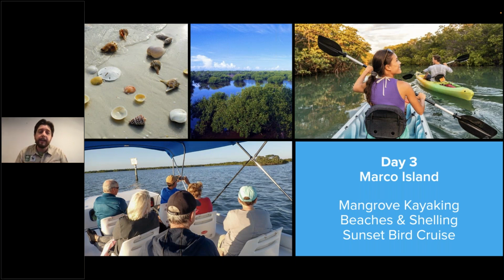So day 3, we get a chance to explore Marco Island in more detail. In the morning, we'll get a chance to kayak through the mangroves, as you can see there. And then in the afternoon, probably my personal favorite activity of the trip, we do a sunset bird cruise and beach walk. We'll go out on that pontoon boat I was talking about and head out over to a barrier island where we get out, go on the beach, walk around, do some shelling if you're interested in something like that, collect some shells, and then we get back in the boat and head towards a small island, not much bigger than a cafeteria-size room.